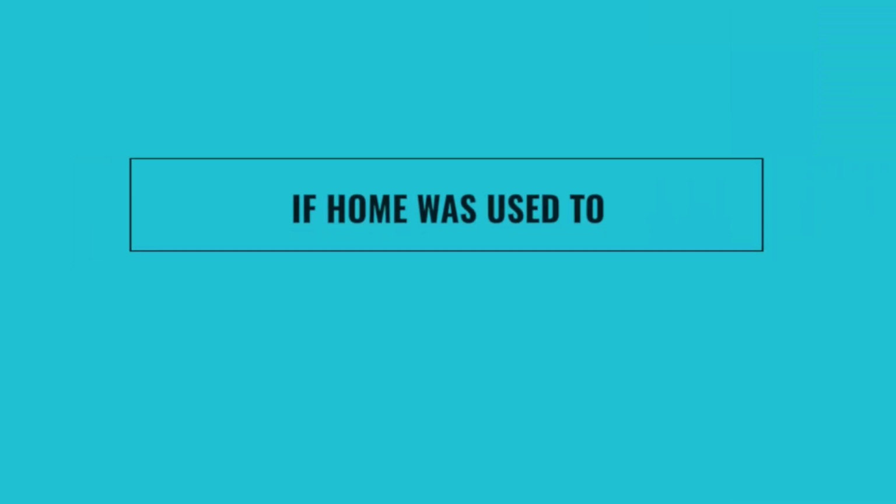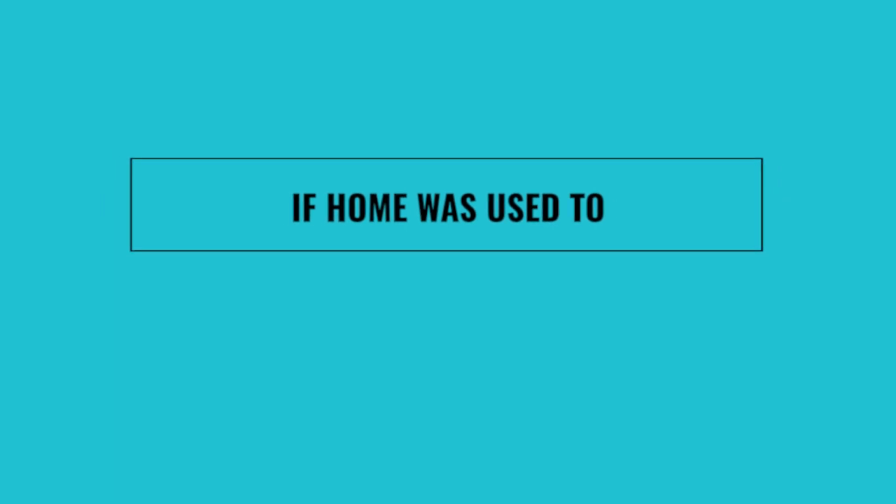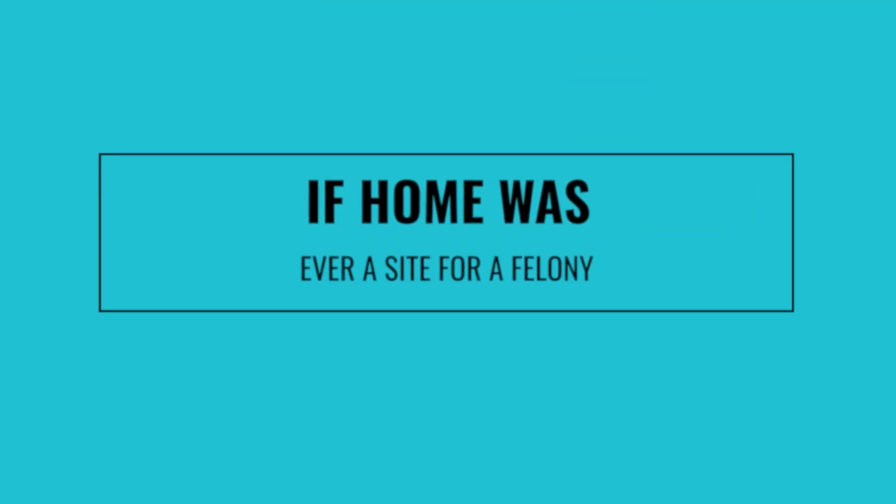The third thing that's actually really surprising to me, given the toxicity and inherent chemical nature of this substance, that does not have to be disclosed in the SRPD, is whether or not the home was ever used to manufacture or produce methamphetamines. Now, this one comes with a caveat that it doesn't have to be disclosed as long as it was removed by a certified entity. And last but not least, you do not have to disclose whether or not the home was ever a site for a felony.